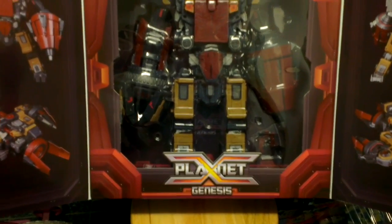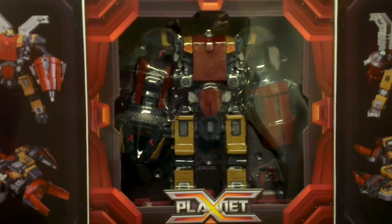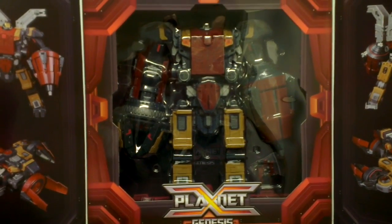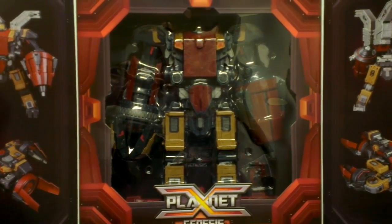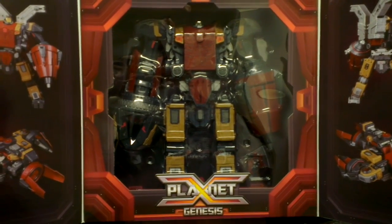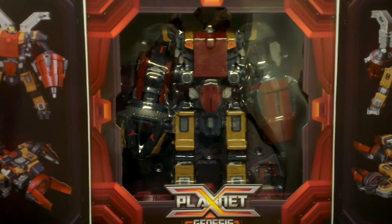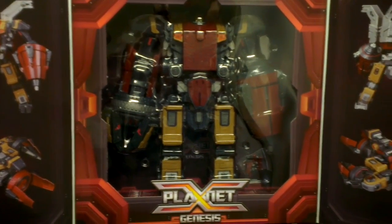And if you're a mint and sealed box collector and you could afford a second copy of this, this is a beautiful piece just to keep inside the case. In and of itself it looks really nice on display. I don't think I've got enough money to keep this mint and sealed box.